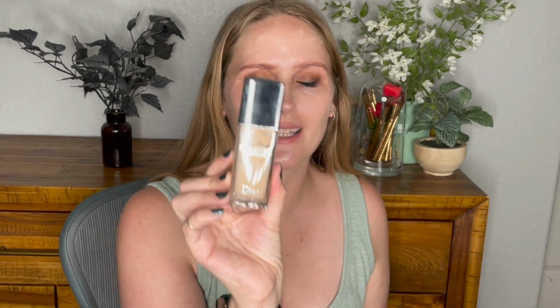But today we're actually going in with the Forever Skin Glow in the color 1.5N. This is another one that's got a little bit of a chunk out of it. But this is already a foundation that is a little more luminous, a little more hydrating appearing. So I really don't need too much of that star filter because then I'm just gonna be a little bit too glowy. But I will always say Dior has one of my hands down favorite foundation formulas. I don't know if it can be beat, honestly.